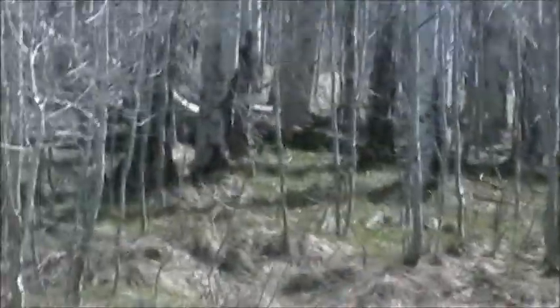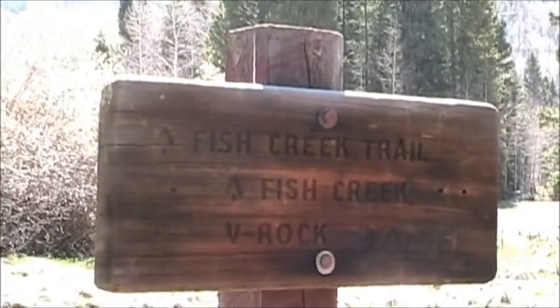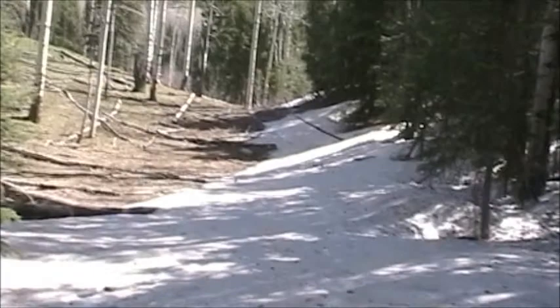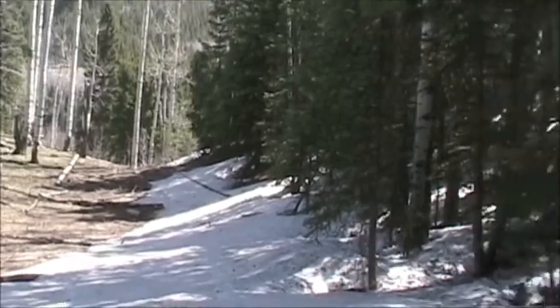This is the trail that heads up towards Pagosa, and we're right at the sign. Fish Creek Trail, Fish Creek, and so this is the trail Boomer and I are going to take across the creek. Walk through this bank of snow. This is actually the V-Rock Trail, just a little short way off of the Opal Lake.